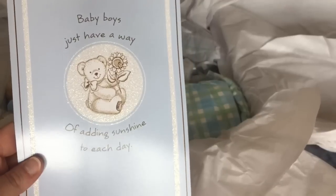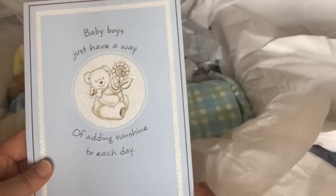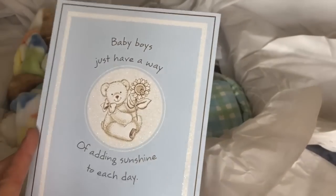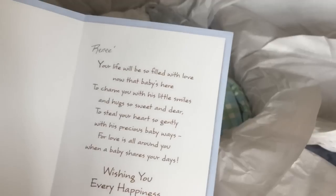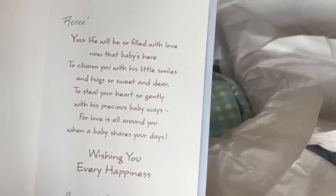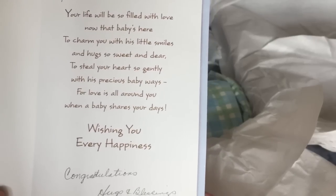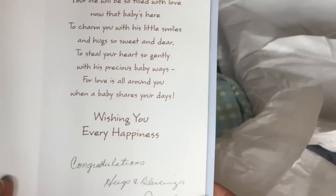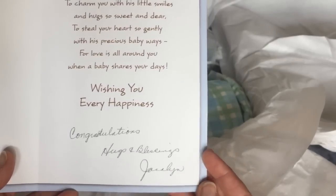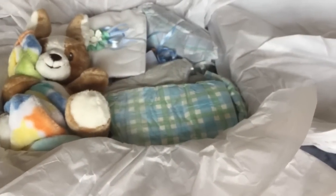And the card says, baby boys just have a way of adding sunshine to each day. And it's baby blue with really beautiful glittery sparkles and a picture of a teddy bear. Your life will be so filled with love now that baby's here, to charm you with his little smiles and hugs so sweet and dear, to steal your heart so gently with his precious baby ways, for love is all around you when a baby shares your days, wishing you every happiness. Congratulations, hugs, and blessings, Jacalyn. Awesome.